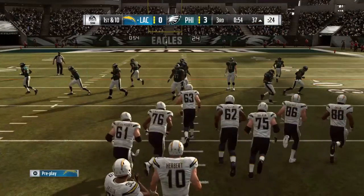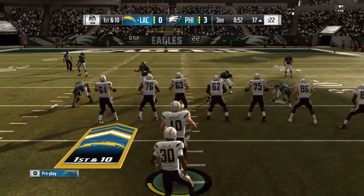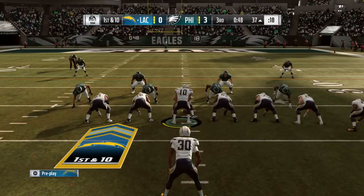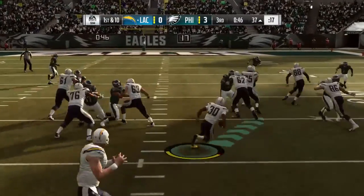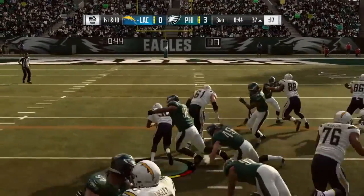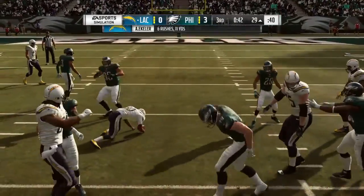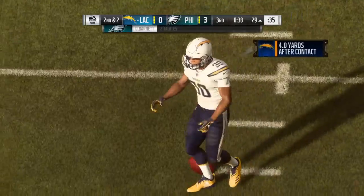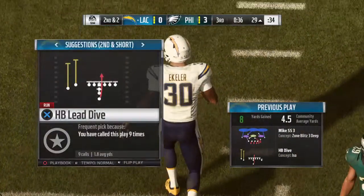Now that definitely hurts because the mindset is getting a 3-and-out there, and they don't get it done. They give up the scramble and a pickup for a first down. And they'll go with the ground attack here. And a solid run down inside the 30. 8 yards on the pickup, and now they'll have some options on second and short.